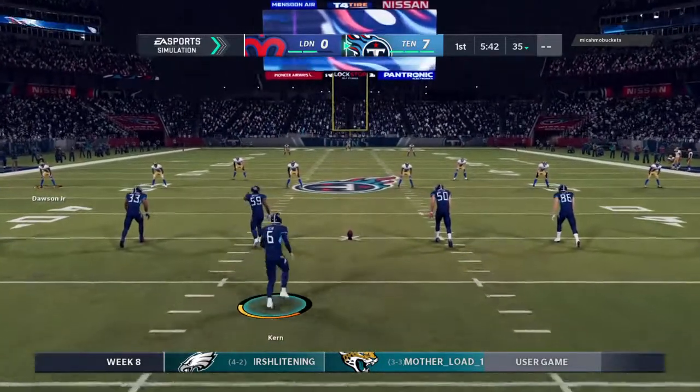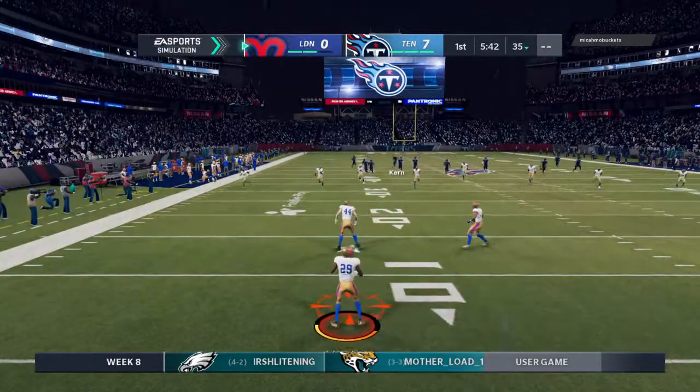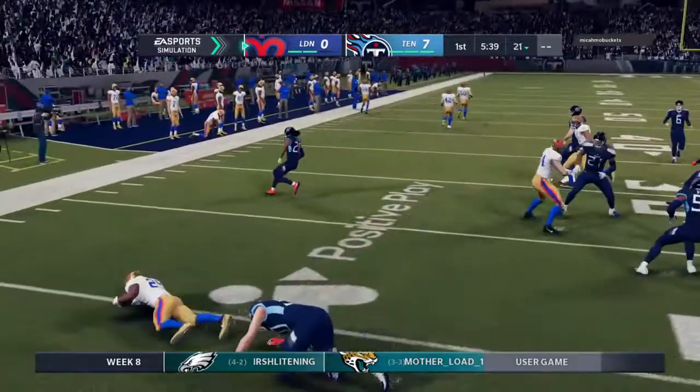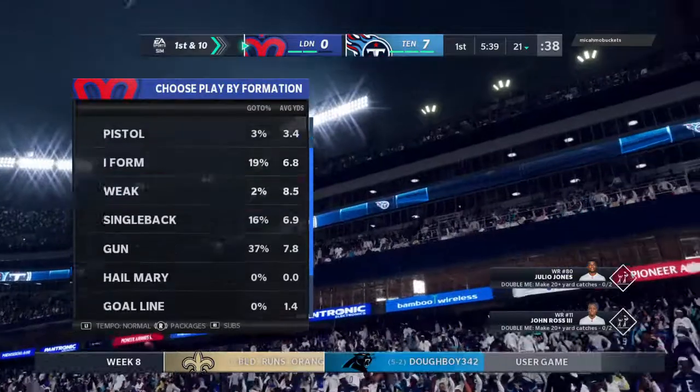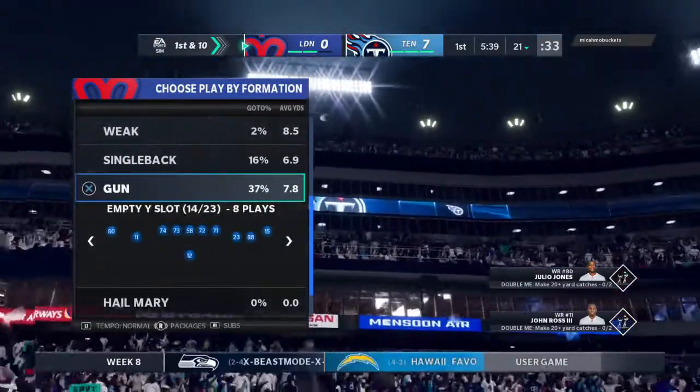Set now to kick this one away, and off it goes. Fielded right around the 8. And he'll get it up just past the 20 as his guys will go to work at the 21-yard line. First down and 10 at their own 21-yard line.